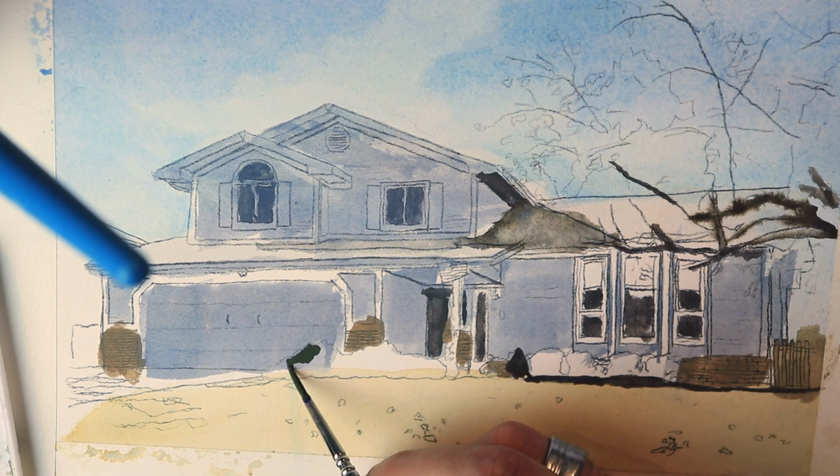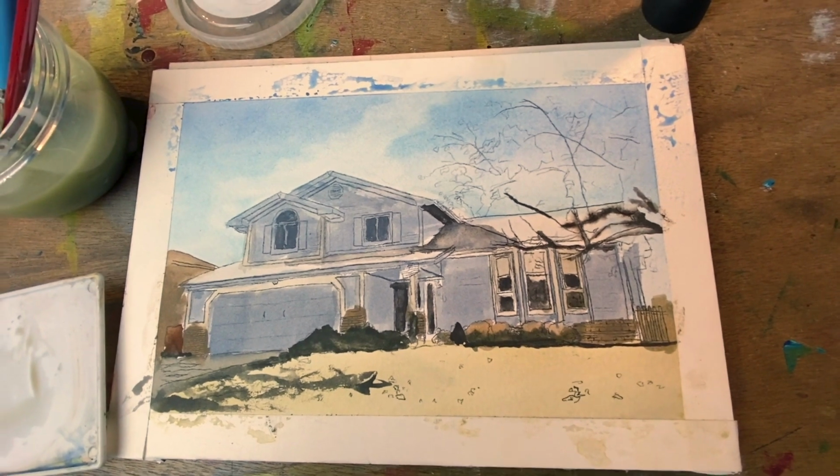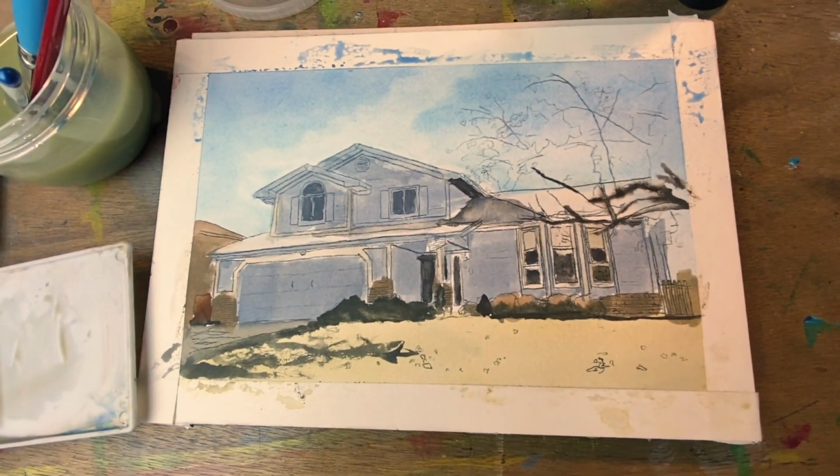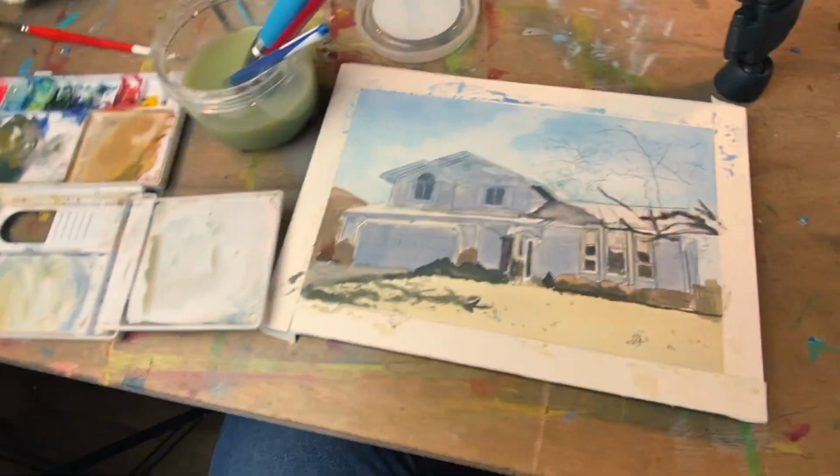All right, so here's the first wash laid in, and I'm just trying to get some of the general colors in and some of the lights and darks, and I think I've done a pretty good job of that.